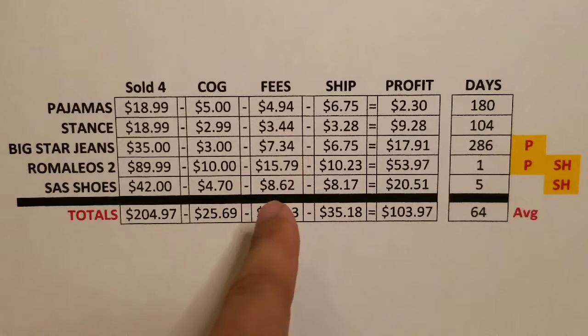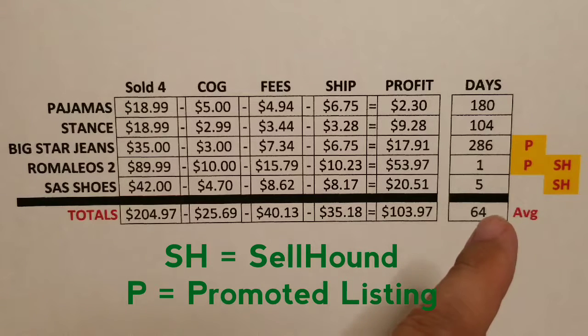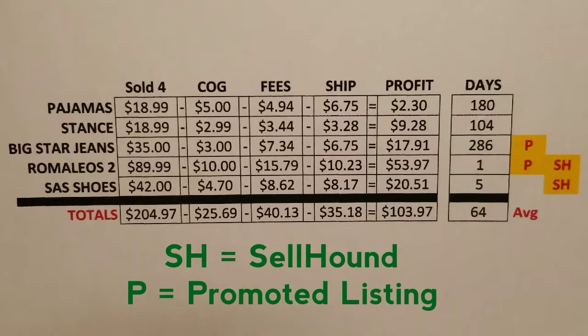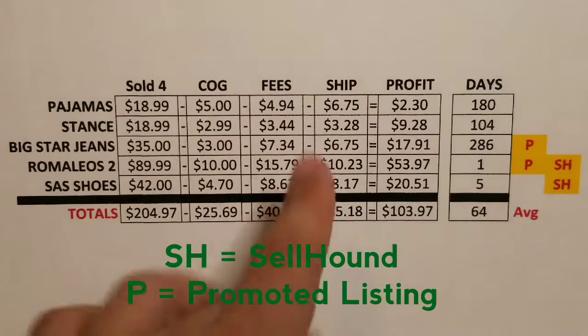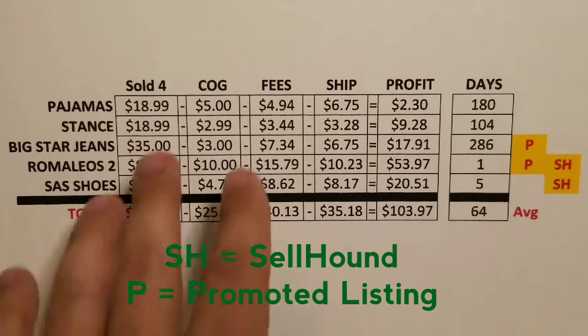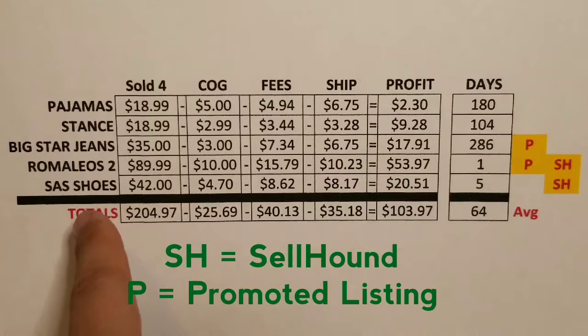Fees. These fees include eBay and PayPal fees. And if you notice down toward the end, I have these SHs. That is short for Sellhound. I am using their listing service this month. I tried a 30 listings for 30 days deal that they offer. It ends up being $1.74 each listing at that quantity for a month's service. And I'm trying it out after 2 small tryouts, and it seems to be working pretty well for a part-time reseller. I personally only use it for products, and I've been doing it only with shoes.